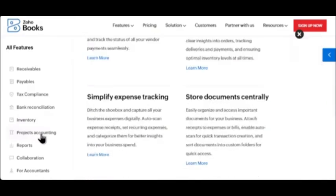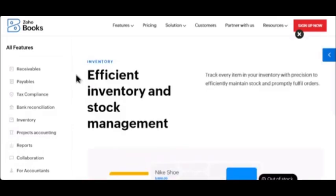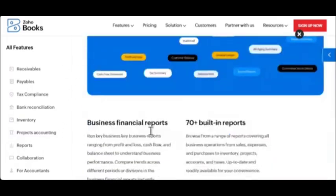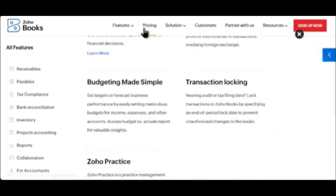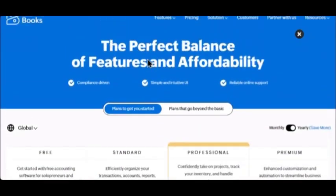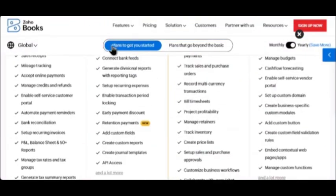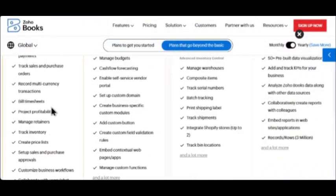Now look at the mobile app. Xero has good mobile support for iOS and Android devices, while Zoho Books has a feature-rich mobile app including time tracking, expenses, and invoicing. Now when it comes to multi-currency support, it is supported by Xero on higher tier plans and supported by Zoho Books even on mid-tier plans.